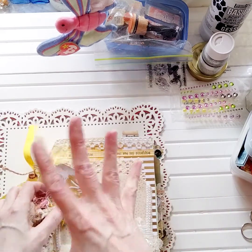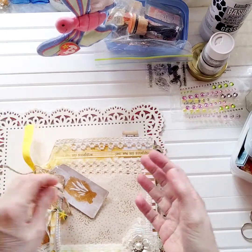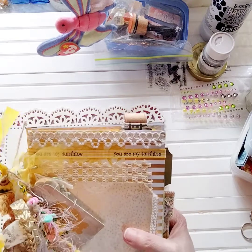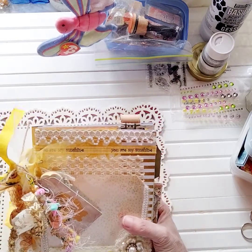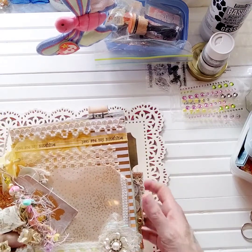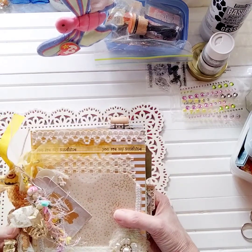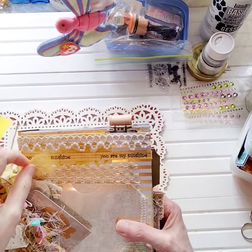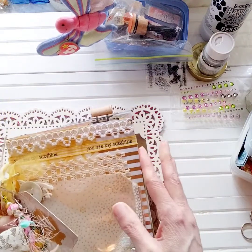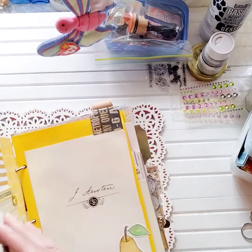So instead of it just being a basic gratitude journal, it's now going to be filled with memories of all the people in my life that mean so much to me all the time. So it could be your grandchildren, like I said, just everybody. So, you know, don't leave anybody out. And then this one here, You Are My Sunshine, which is, you know, my Markets of Sunshine. So that's what I was thinking.